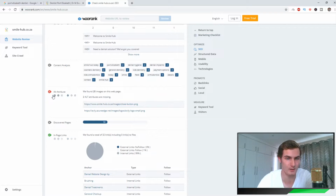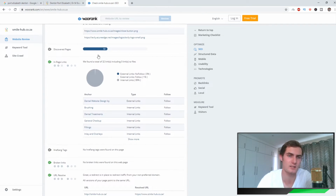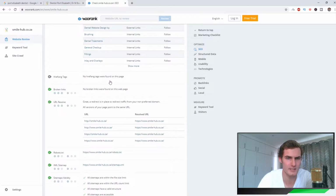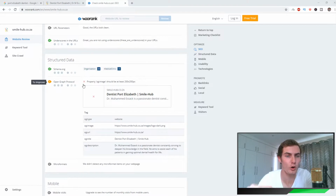They've also got alternative attributes, such as for images. They may be lacking images. Discovered pages: they've got a total of 32 pages on the website, which is on par, but there could be more pages added. Hreflang tags, there are no tags on the website, URL parameters, and then their Open Graph protocol.